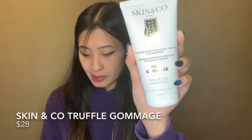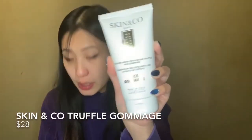Last but not least, this last item here in the Boxycharm of 2020 is the Skin & Co. Roma Truffle Therapy Polishing Micro Exfoliating Truffle Face Gommage. Made in Italy. Cool. And this guy's MSRP is $28, but this is a pretty decent size. And I love, love, love exfoliators. I just ran out of my Holy Grail exfoliator, so this will be going in the shower with me.